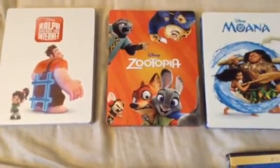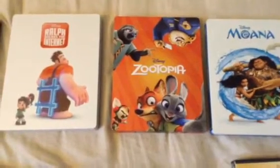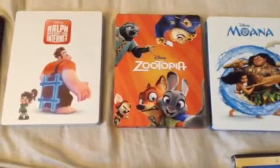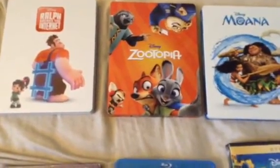It is very amazing. I do have this on Blu-ray, but might as well pick it up on 4K because I am a fan. So I'm trying to buy all the Disney movies on Blu-ray and 4K. I'm buying the same Disney movies, which I want to keep, so I can do a comparison video of it.